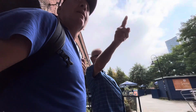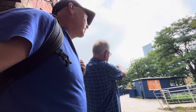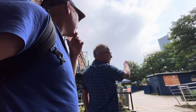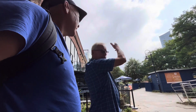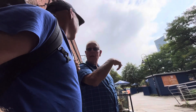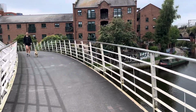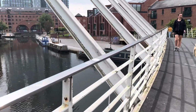But we see the Bridgewater Canal there, which brought the coal into place there. You can just see it on the other side, and it went up to street level, and it powered all the steam engines in the city. It was just a spark, and that cheap coal helped to fan the flames and get it going.